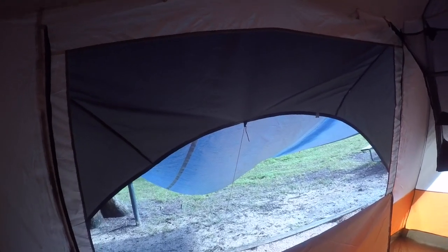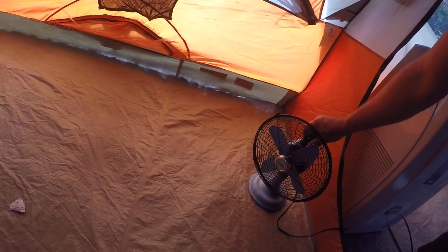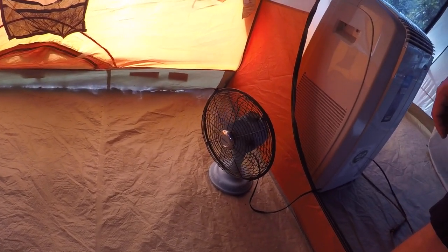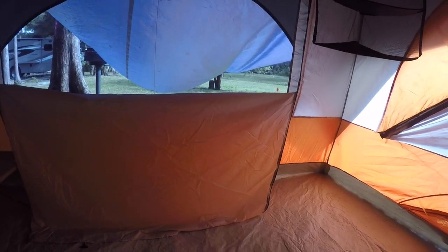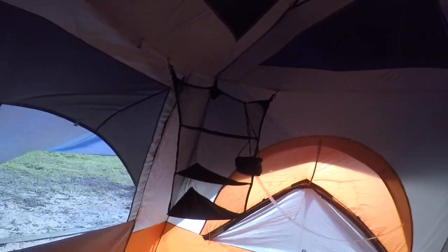You can see the wind blowing. See it? That's crazy. I don't know. We might have to reseal this because, like we said, it's an old tent. And it looks like this one came undone or something. Oh, yeah. We might have to take care of that.